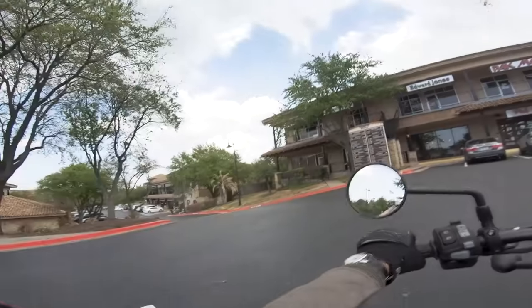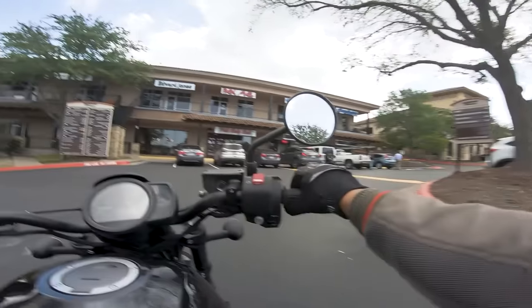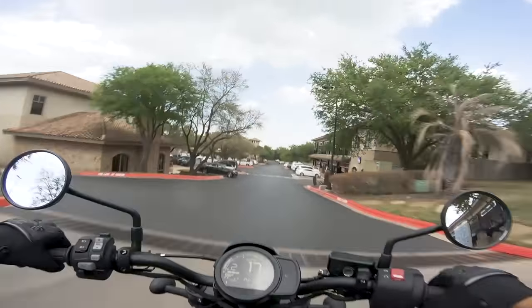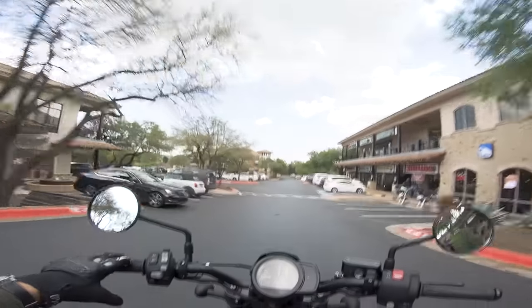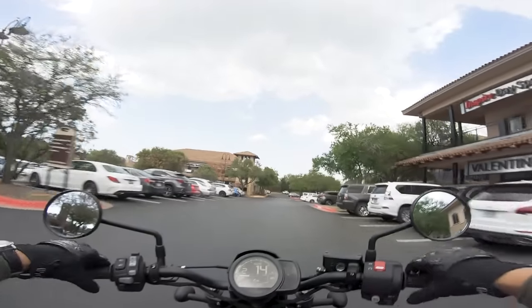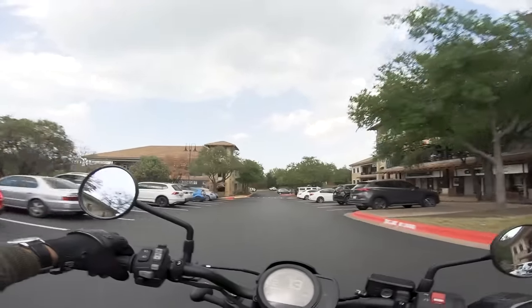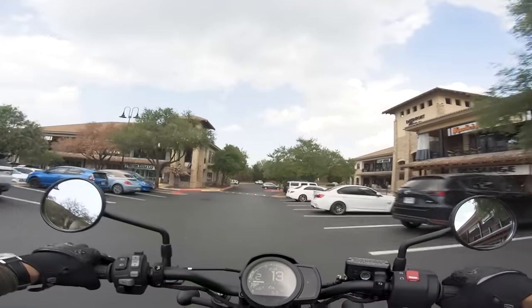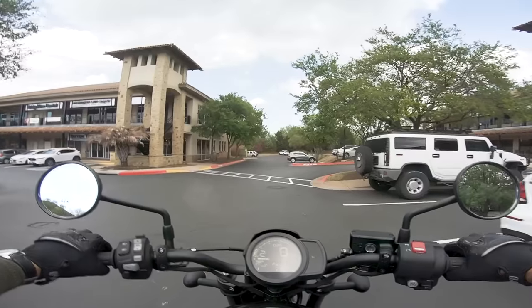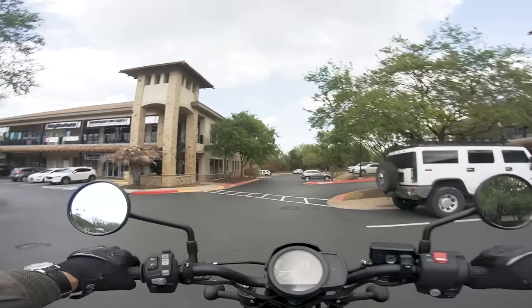Since this motorcycle has a very low seat height, it's very easy to get a foot down on this thing. I don't think anyone would have trouble flat-footing this motorcycle. It's very simple to get a foot down and position yourself with the Rebel. If you're not super comfortable riding at slow speeds and you don't know what's happening, it's very easy to just pull in the clutch, brake, and then get both feet down, just like that. Super easy to do on the Rebel here.